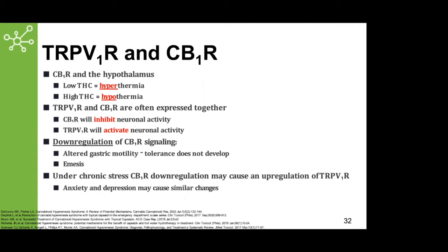Now, chronic stress will also reduce expression of cannabinoid 1 receptors and upregulate TRPV1 receptors. On top of that, anxiety and depression may further build on this, keeping in mind the endocannabinoid system dysfunction is also resulting in lower levels of our natural cannabinoids, which will promote anxiety anyway.